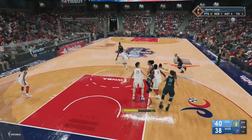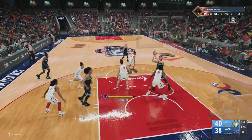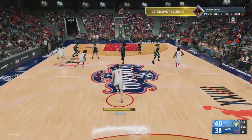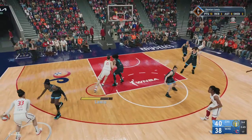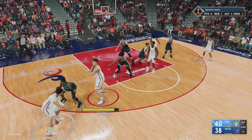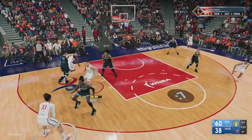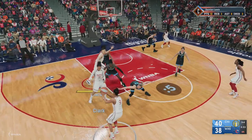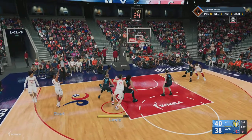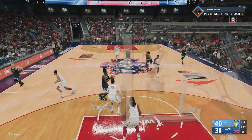Now here's DeShields. She's tightly guarded. Pass to Dolson. Over Charles. Can't hit that one. And Washington will go the other way with it. And here's Atkins. Clark outside. Here's Cloud. Vandersloot defending. Fires from 14. They get a hand on it. We don't see that too often. Plenty of space, and she whiffs on an open jumper.